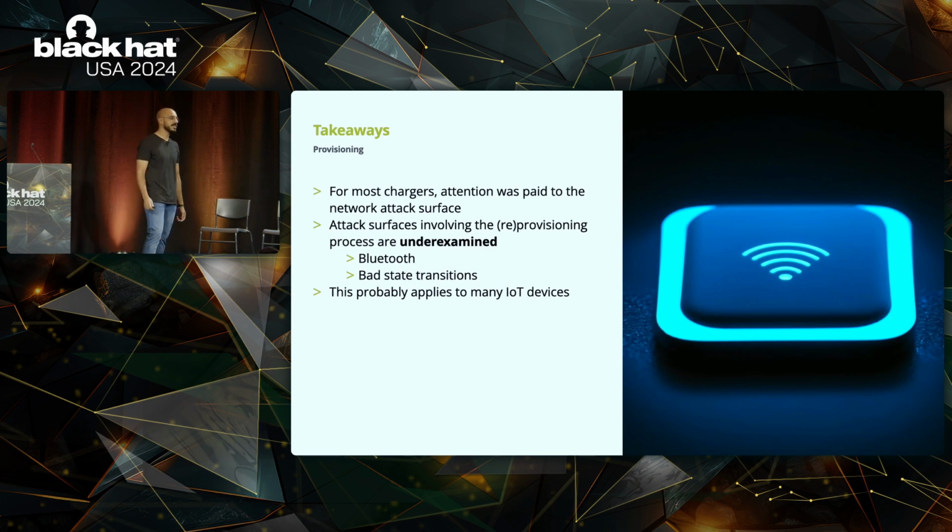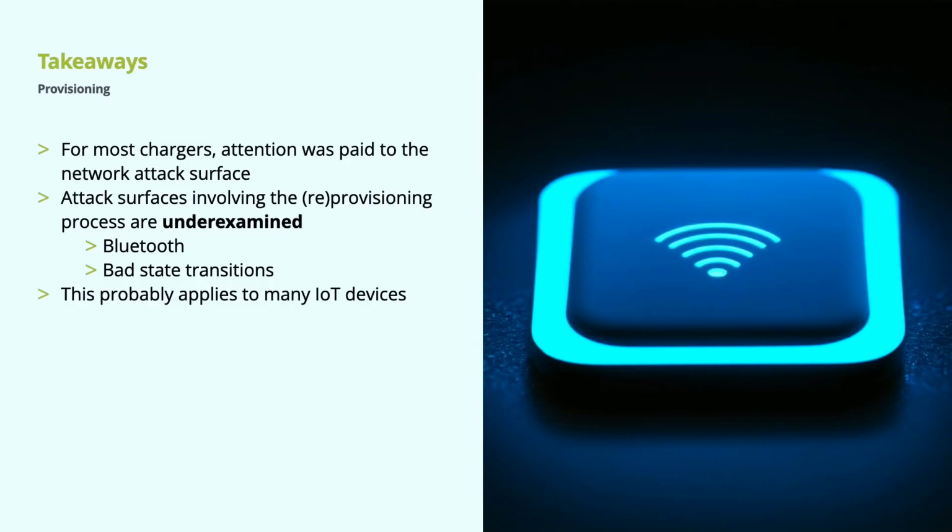But also specifically processes like provisioning and reprovisioning processes. There have been some issues with bad state transitions, so the provisioning process is supposed to go in a particular way with a particular transition from state A to state B, but it is possible that you can just go from state A to state C.